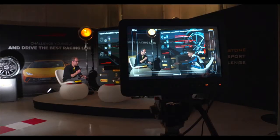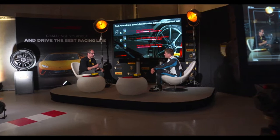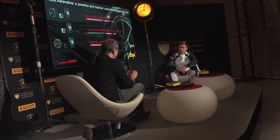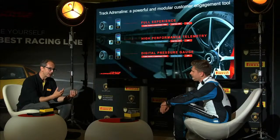If you have the tires, basically the Pirelli sensorized tires, you can just use your app directly. No need for the box as a digital pressure gauge, and you can actually use it to check the status of your tires, even when you're in your own garage. Okay. At home, even on the couch. At home, exactly. But if you, of course, want the full experience, particularly on the track, then you will need this little box here and the control units, as we call it. Okay. And this is where it starts getting fun.